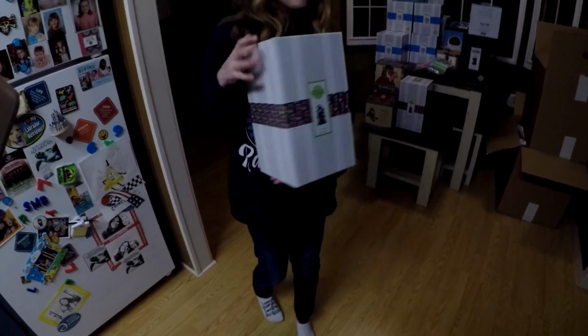Alright, next up we have a Stitch warmer. Yeah, it's back there in the back. How many of those we got? 1, 2, 3, 6.